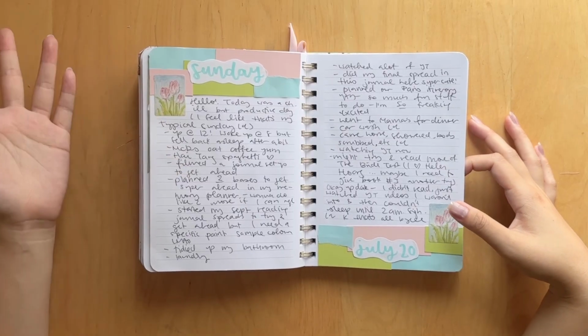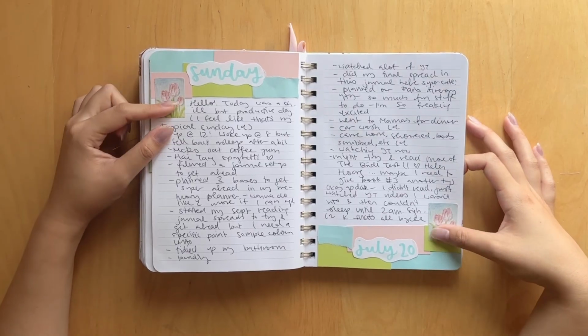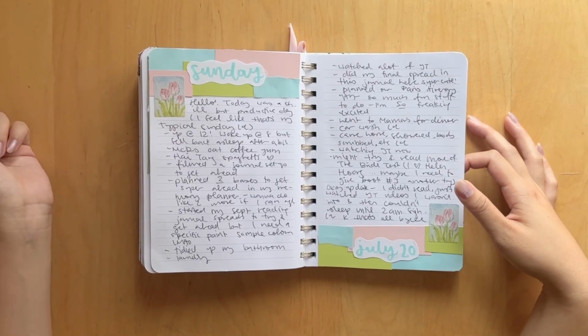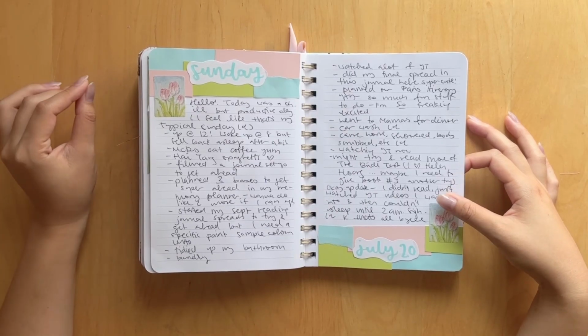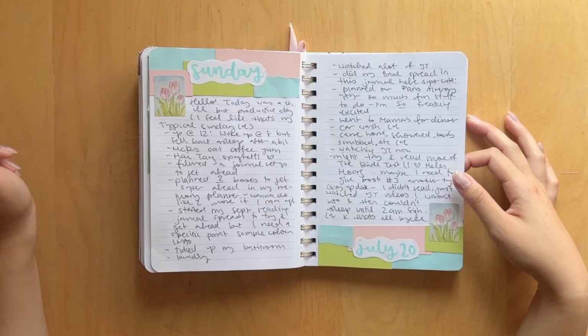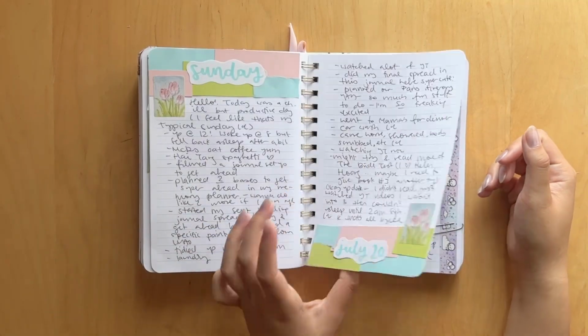Surprise, surprise. On this day here, Sunday, July 20th, I decorated using these cute little tulip painting looking stickers. Not much to say about this spread, just did some paper scraps on the top and bottom, put the stickers on and wrote the date. I did write point form, which I will say I'm very proud that this summer I didn't do too much point form in my journal. I was pretty good about writing full sentences every day, but yeah, so that was July 20th.